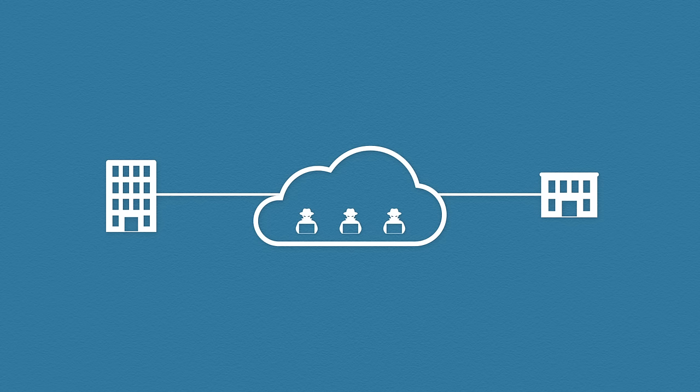One solution is to use a virtual private network, or VPN. A VPN is often described as a tunnel. Your data is encrypted before it passes through the public internet. This way, if one of the bad guys does get their hands on your data, they won't be able to make any sense of it. Once your data is received, it can then be decrypted using a special key so it can be read as normal. There are two main types of VPN.